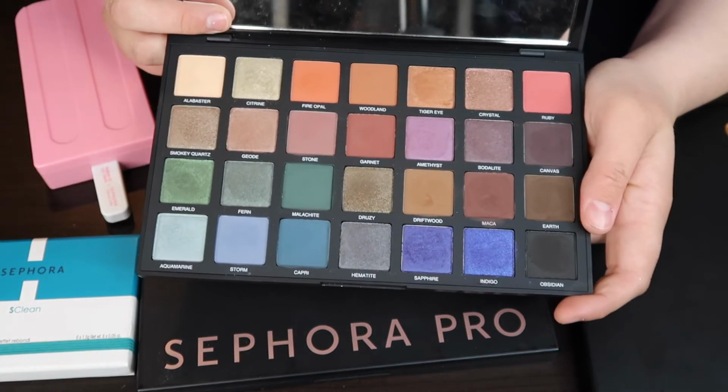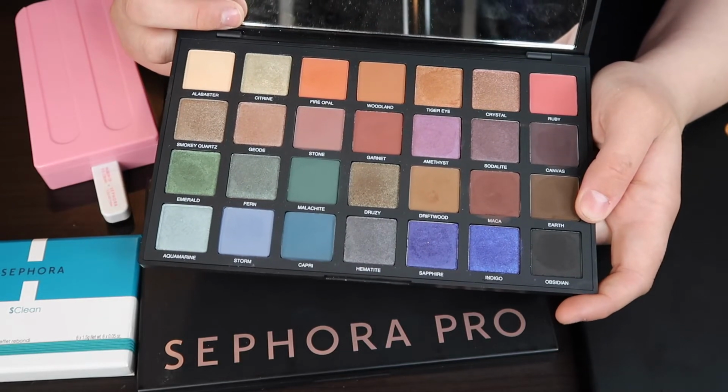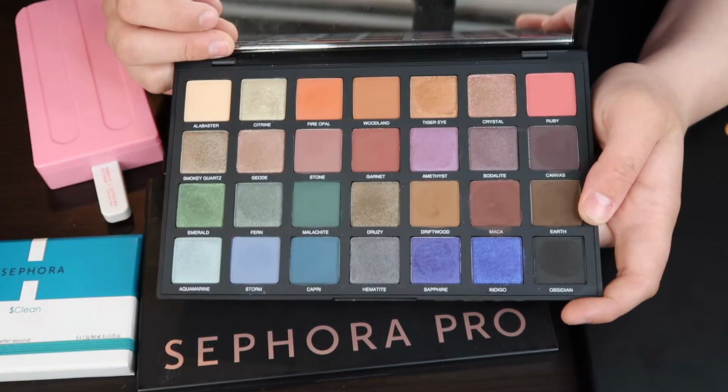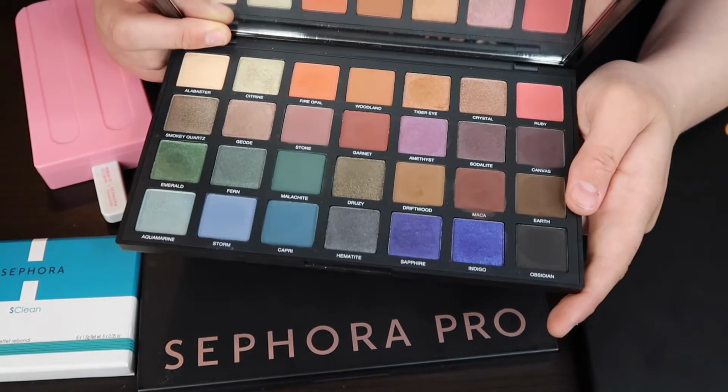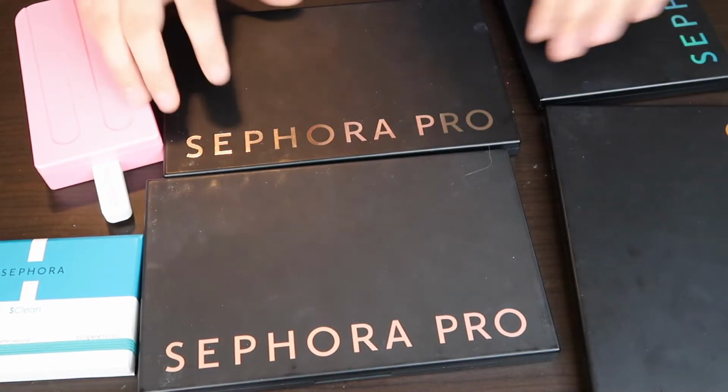Like, no, not at all. But the mattes in these palettes are incredible. Those are my favorite part, and usually it's vice versa. But the mattes in this palette perform unlike any other matte pressed pigment, and I love them.